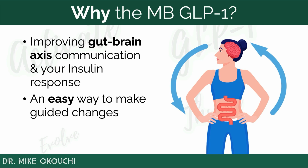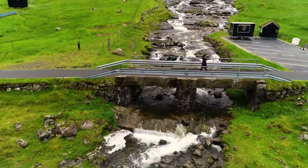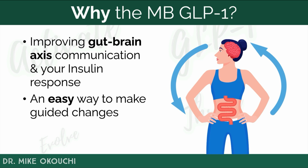The other thing with the MB system is that this is a very easy way to make guided changes. Now, what I mean by that is the MB system is a bridge. It allows people to make slow incremental changes because all you're doing is taking a couple capsules, putting a powder into your drink or into your foods and eating that. It's very simple. So this is what I love, these slow incremental changes that create that bridge to going from a survival mechanism into a thriving mechanism.